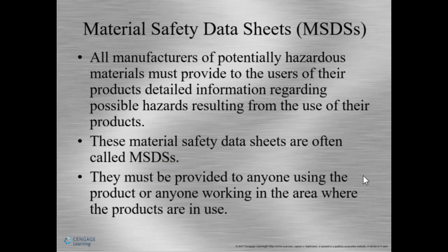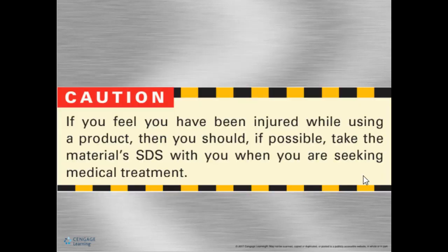Material safety data sheets, MSDSs. They're now called SDS or safety data sheets as well. Manufacturers must provide an MSDS to inform consumers of the potential hazards of the product. MSDS also tells the user if an injury should happen, how to treat it.